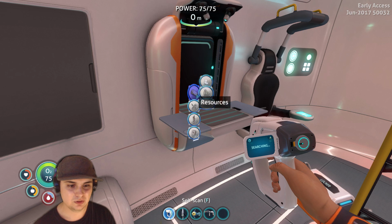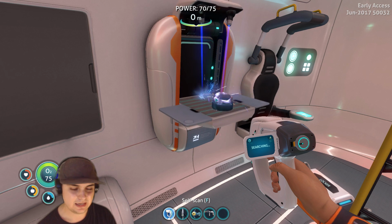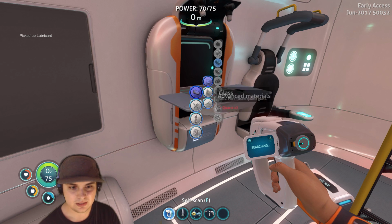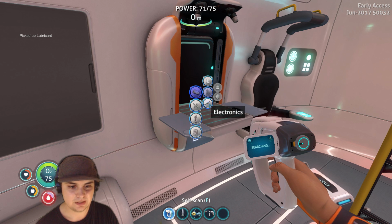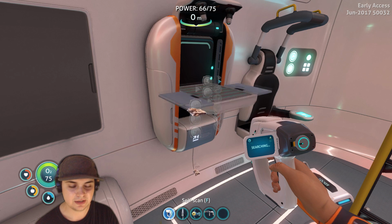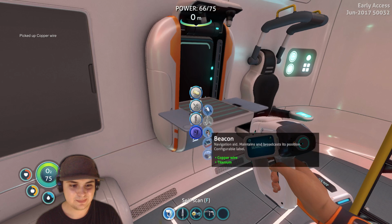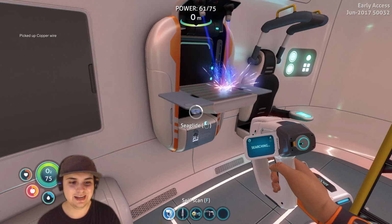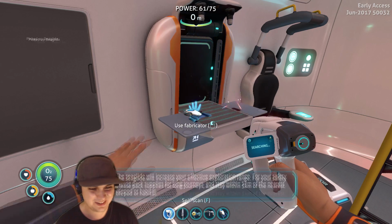Sea glide. Copper wire and lubricant. Got it. So we're gonna make the lubricant. And I do have copper wire already in storage. I don't think I can make it right now. Oh, I can. Okay, good. So, now, let's make a sea glide. Yes, now we can glide in the sea.